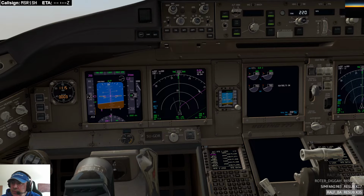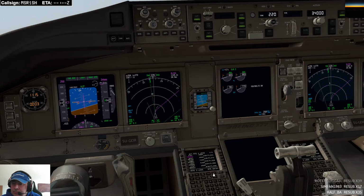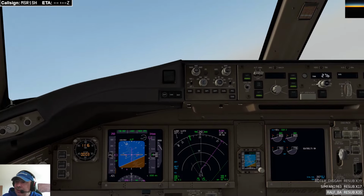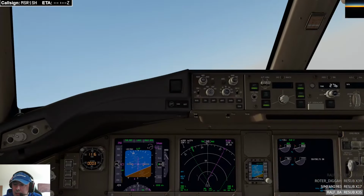All right, let's go to Lika. There are 5,000 over the water anyways. Oh shit, we're gonna get GPS jamming. Here we are on our merry way.